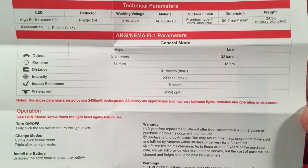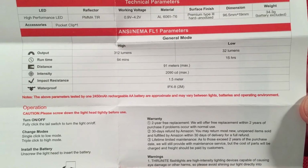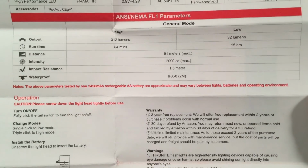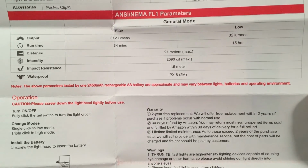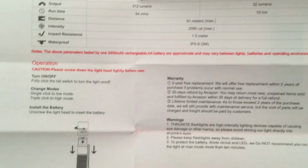You got two modes, high and low. No mode memory, so that's a good thing. It doesn't drain the battery, so you can put a battery in there and have it last for months. They're showing it tested with a 2450 milliamp hour rechargeable. I have an Eneloop in mine.